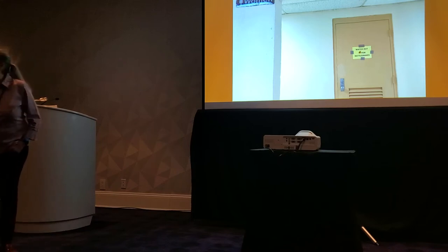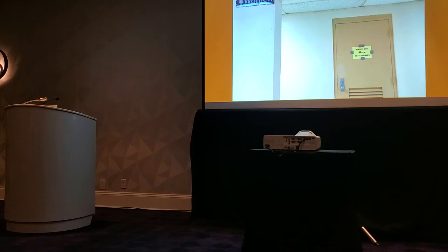Watch out for rattlesnakes. Come to the ladies' restroom door. Having gone to college in West Texas, I understand.